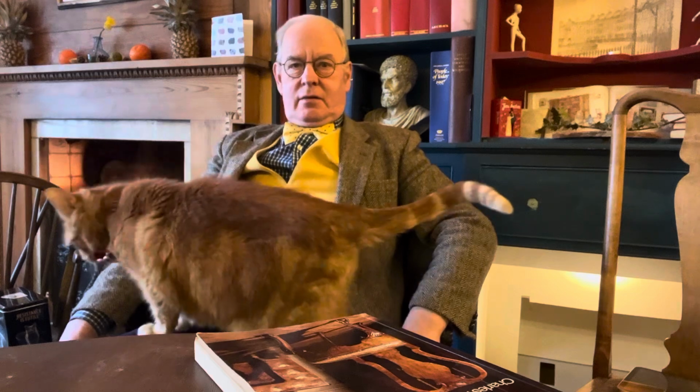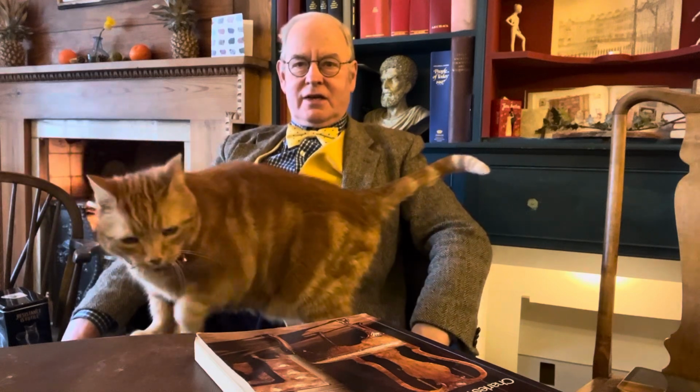My name's Anthony, I'm the carpenter, and this is Fraser, he's the cat. And he's wearing quite a fetching little collar. You see him there. He's got his own little bow tie on today.